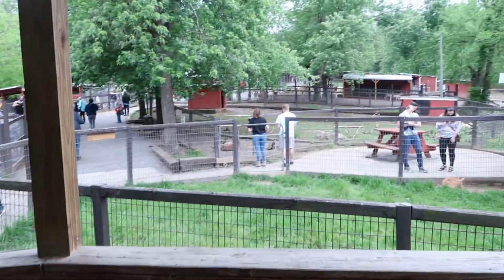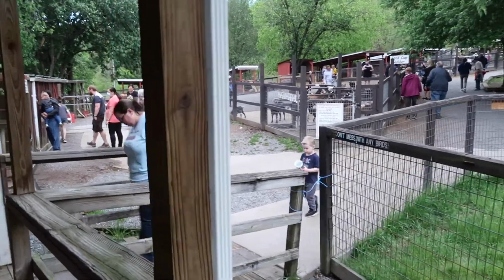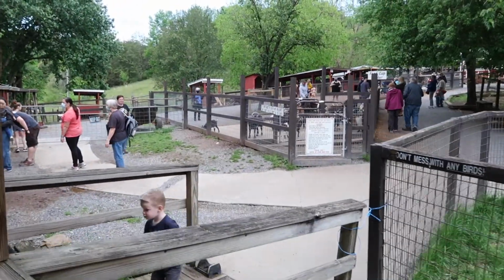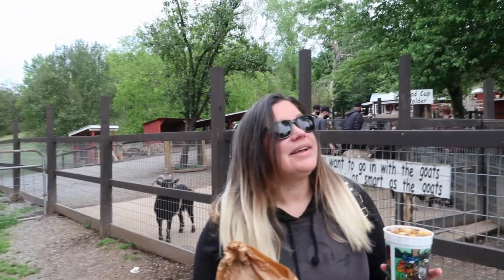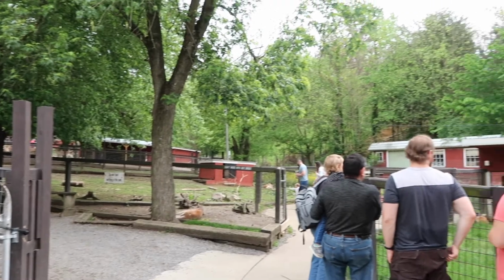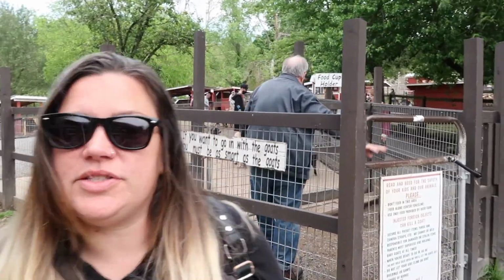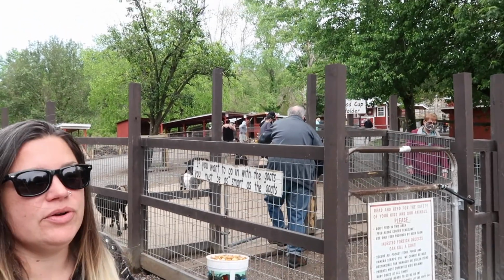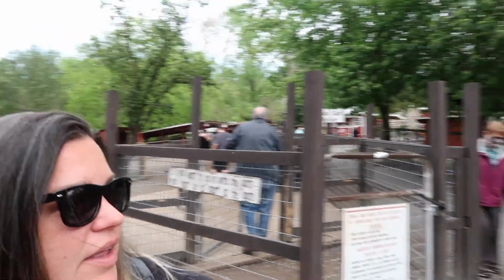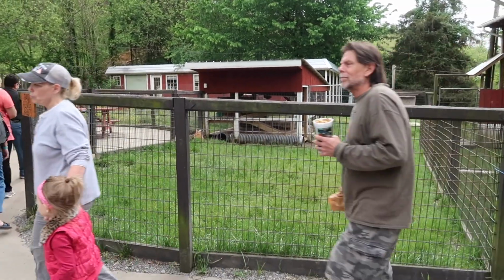Into the unknown. It's bright. Into the unknown. Oh my God, she's special. We don't even know where to start. You walk out and there's just animals everywhere. So we're trying to decide, do we start with the birds or the kangaroo? Or the goats. We can't feed the kangaroo. The giant Flemish rabbit over there.